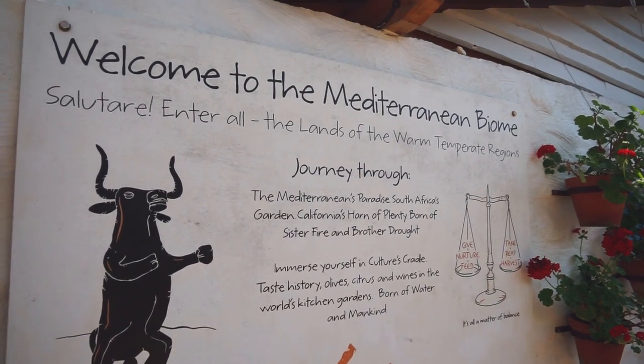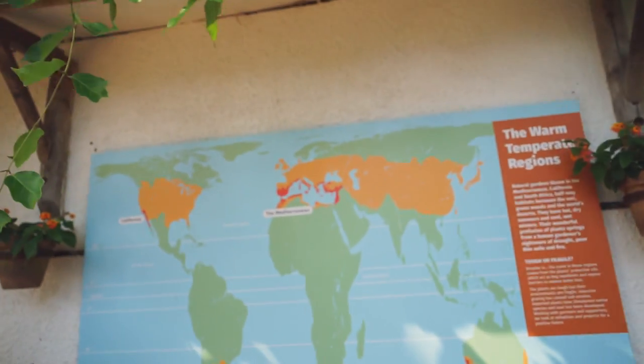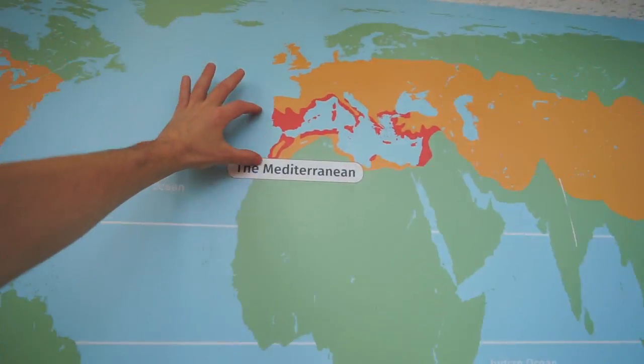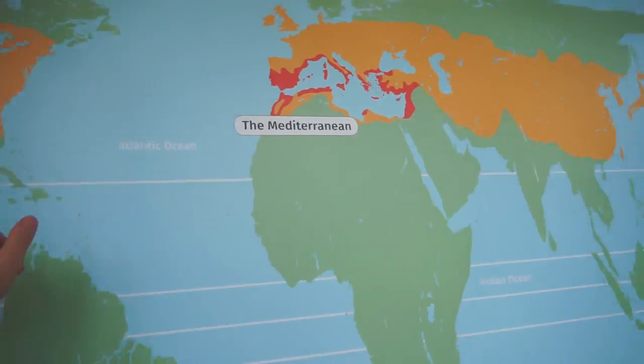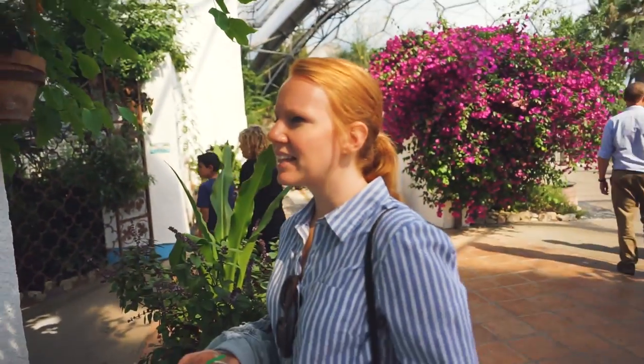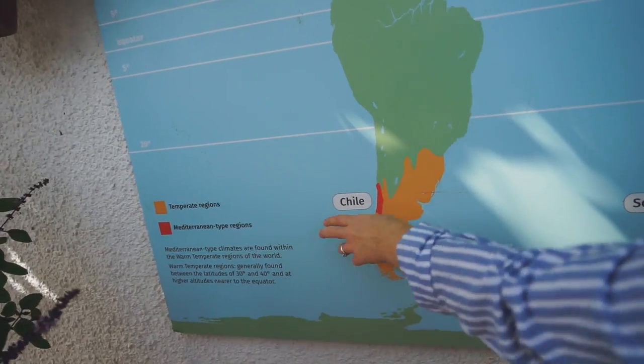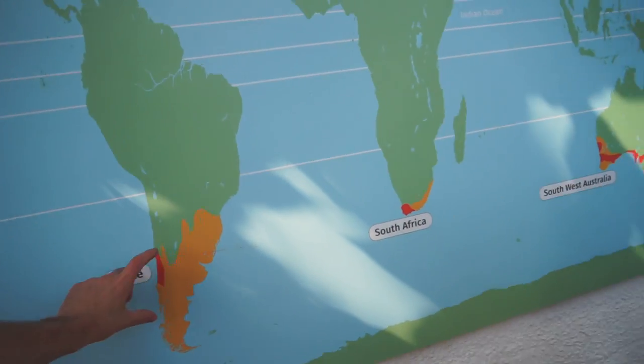Okay, we are all fueled up and we're gonna check out the Mediterranean biome. We were looking at the map here, and we didn't really realize it, but parts of California are considered kind of in the same biome as the Mediterranean areas because they're on like the same latitude line. That's pretty cool. It's up here and then way down here. So these are Mediterranean type regions. It's not really Mediterranean, it's just similar climate.